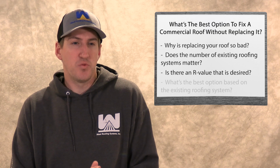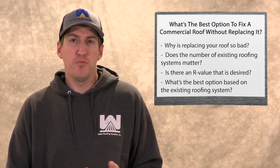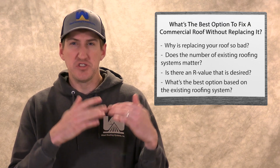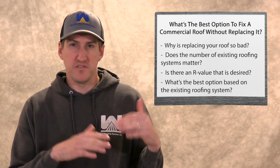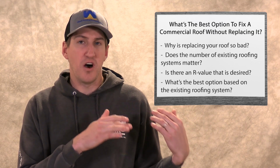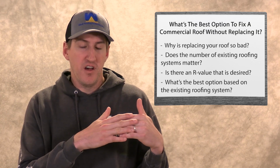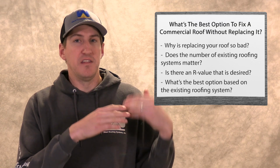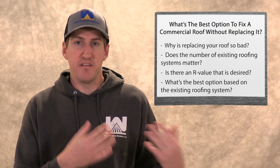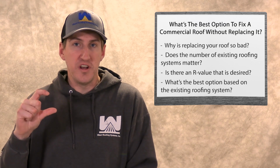And then the last thing is, what's the best option based on the existing roofing system? It pretty much goes into if the roof is granulated, unsmooth, rocky, coarse. If that's the case, you don't want to lean on a coating system because you have to put a ton of coating on there and it's going to be not cost effective. You have to fill in all those areas to make it smooth and then do the mil thickness on top of it to get the warranty. It's just a lot of product. It's not very efficient.